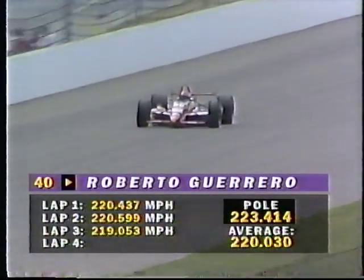Now we're watching Roberto Guerrero. He's completed his third lap. He's averaging 220.027 miles an hour. Second lap at 220.599. Third lap at 219.053 miles an hour. Bobby, he's still looking pretty strong. He's looking good right now.